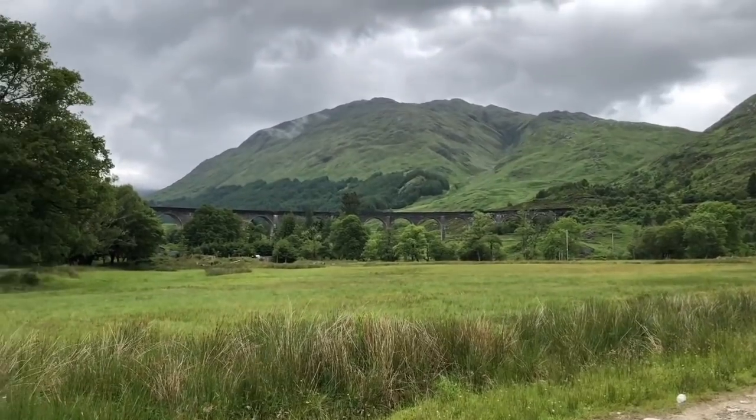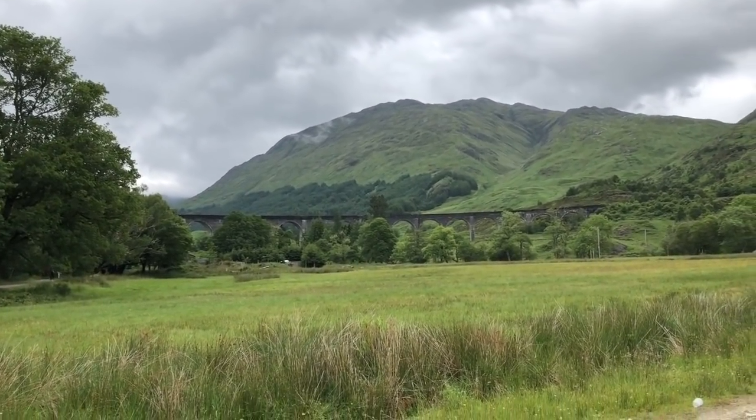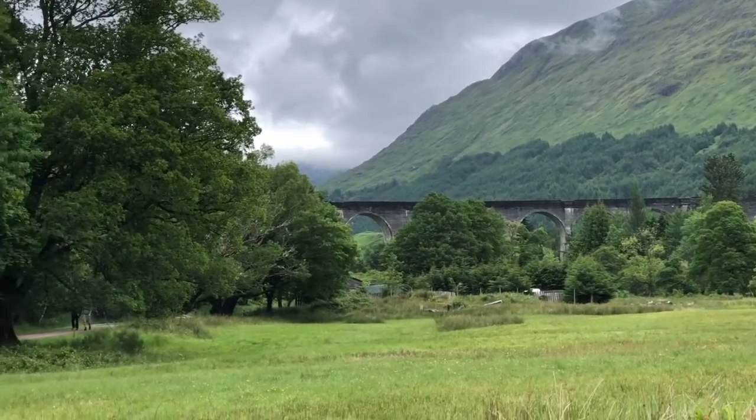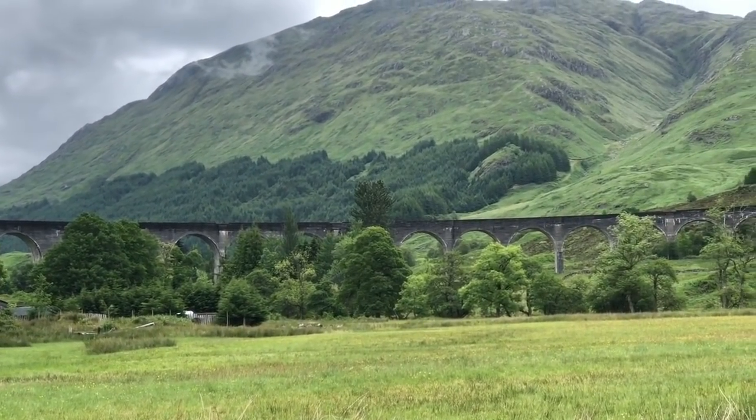But here we go. Here's the viaduct that the Hogwarts Express train goes over. It's really, really pretty. It's a really nice day today. It's quite atmospheric because of the clouds and stuff.